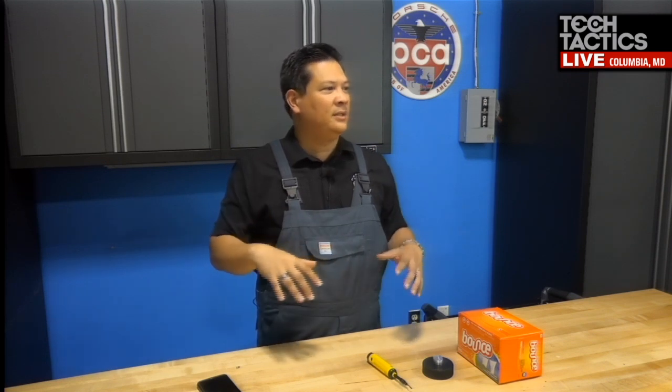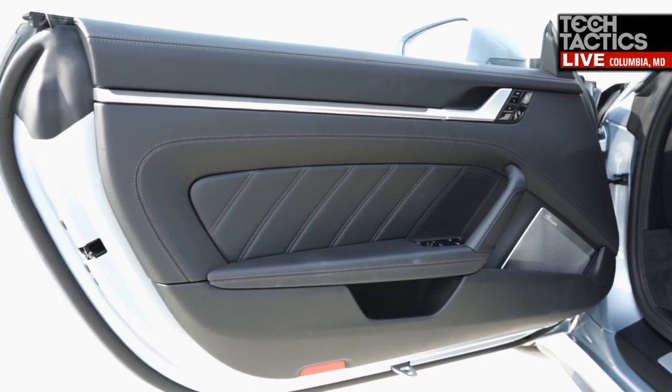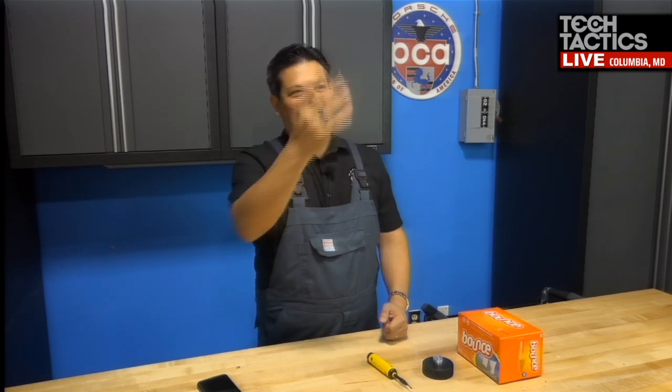But this car, everything was done in unison. The doors are designed for the audio system. The interior is designed for the audio system. Really interesting feature that I had no idea about: windows. Yeah, why don't you tell the viewers about this?